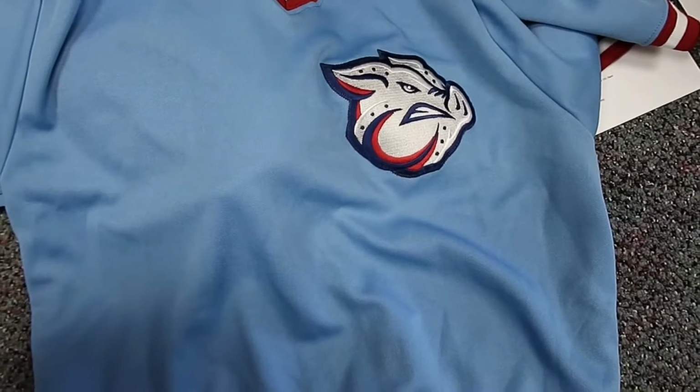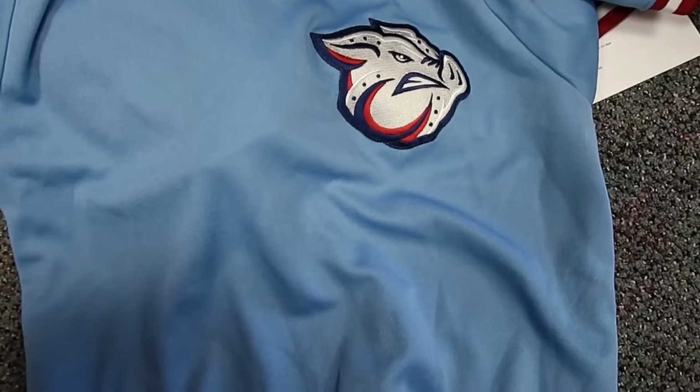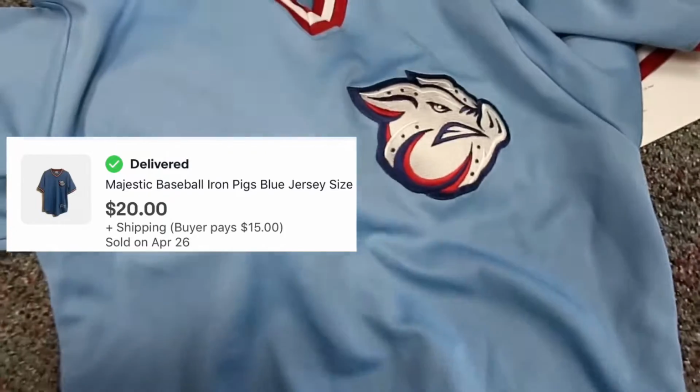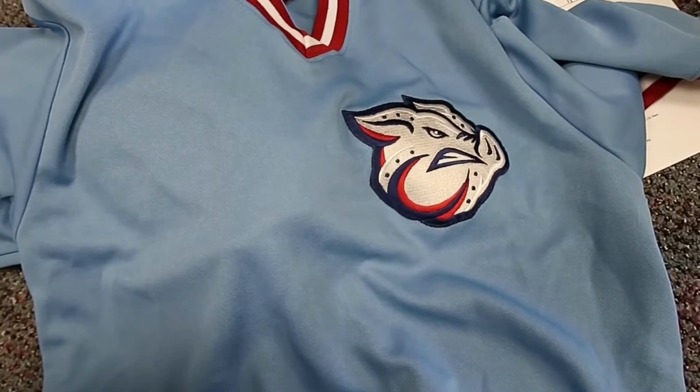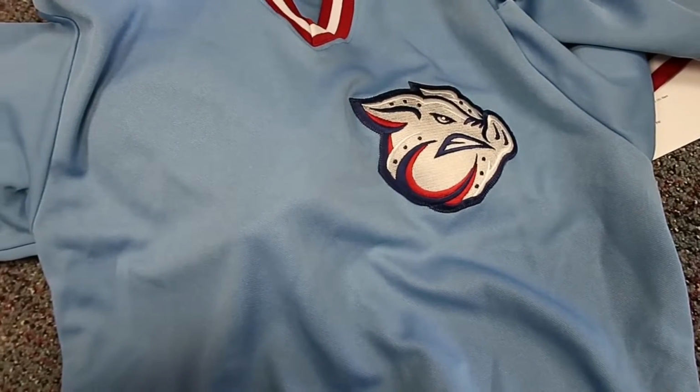Next up, we got this cool, I believe, Iron Pigs baseball jersey. I like this jersey a lot because I personally thrifted this at a Goodwill down the shore. This only sold for about 25 shipped, and it's heading to Utah. And that's what's next on What's Shipping.